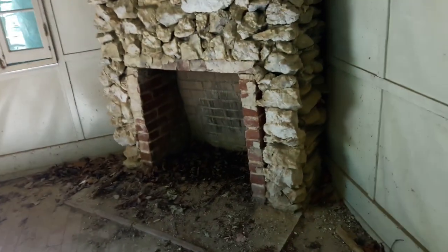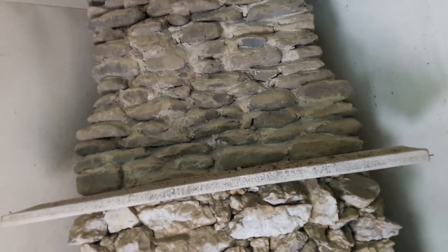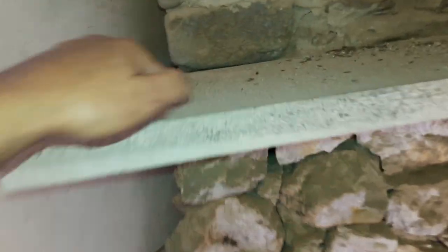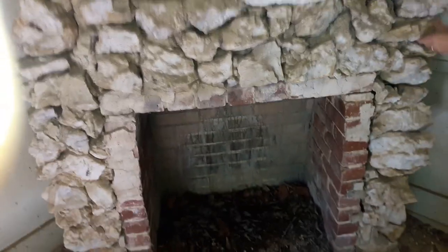I like the fireplaces they have in these. These are cool. Whatever stone they had around, I guess. Yeah, this is kind of amazing though. This is your outside wall. Just some thin. That's a good fireplace. What's the mantle here made out of? Wood, I guess. Big chunk of wood. That's about the best part of the whole place. Fireplaces.